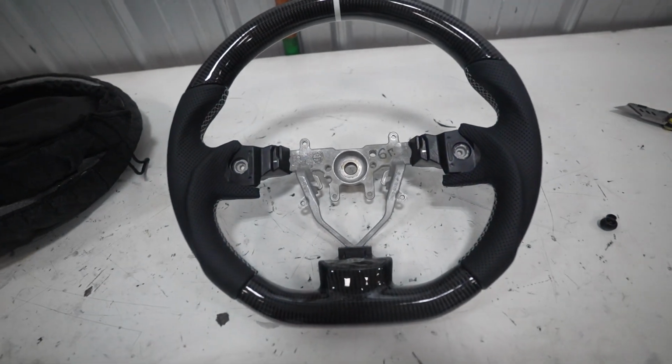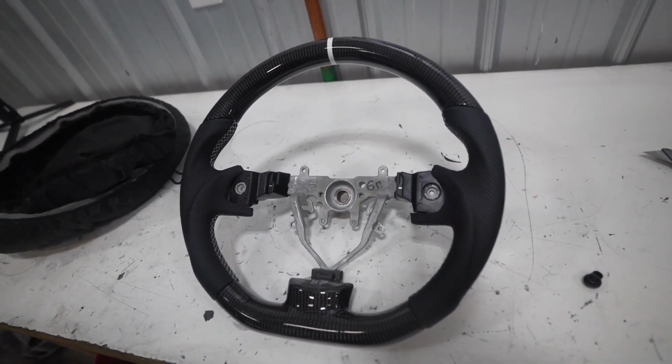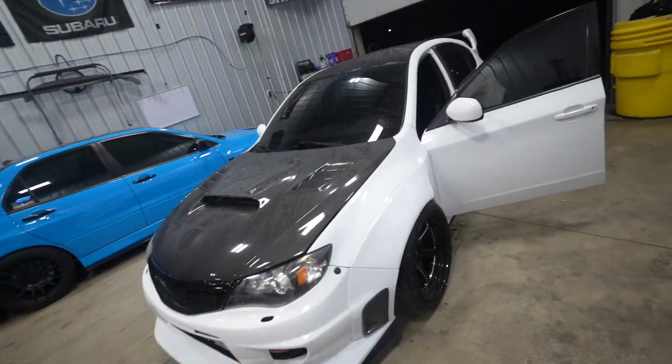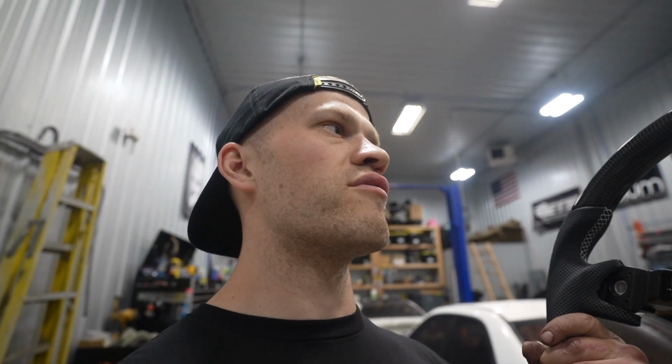Now this, my friends, is a custom carbon fiber steering wheel for our beautiful STI hatch. This car has been through a lot. We've put hundreds, if not thousands of hours into the build, and it's pretty much done. Of course, I guess a car build's never really done, but I wanted to polish off the interior with a beautiful carbon wheel from AZ Auto Wheel.